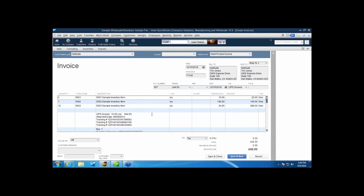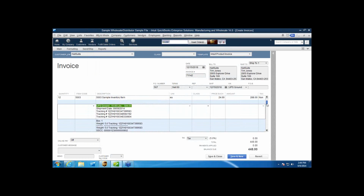And lastly, what we did here in regards to QuickBooks is we were able to put in all the tracking numbers and the costs associated with that order.